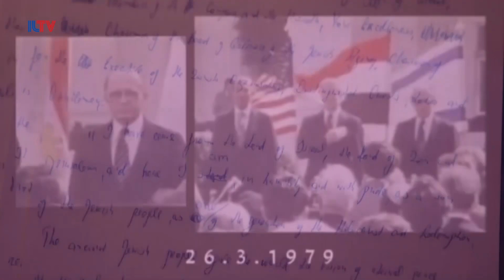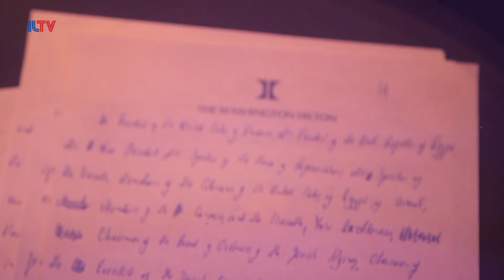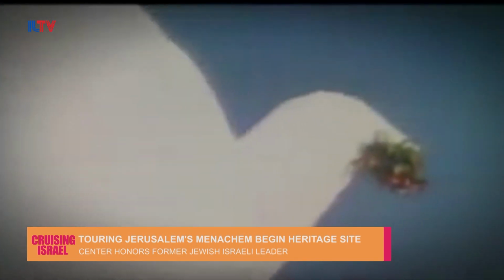It's like, this is the Prime Minister of the State of Israel. He's signing the most historic agreement ever, and he takes the Washington Hilton stationery, and with the blue pen, you can see, writes it out. Some scribbles. Yeah, maybe marked out. That's the kind of guy he was.